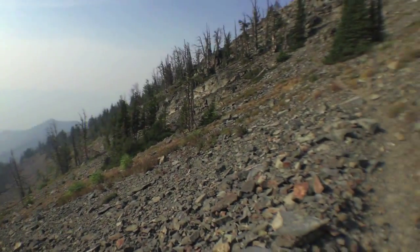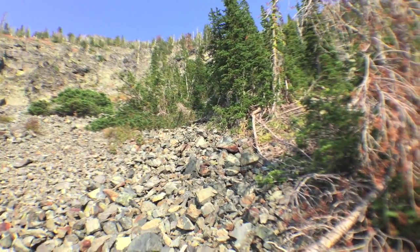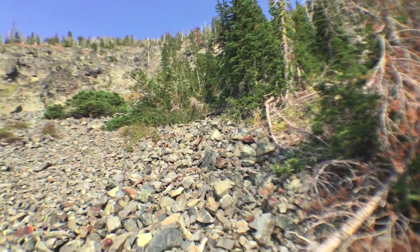Slowly making our way up to 8,000 feet. If anyone's aware of a hike that's either flat or completely downhill, let me know. I think I'd be interested in checking that out.